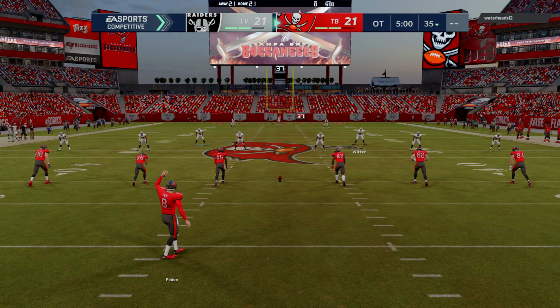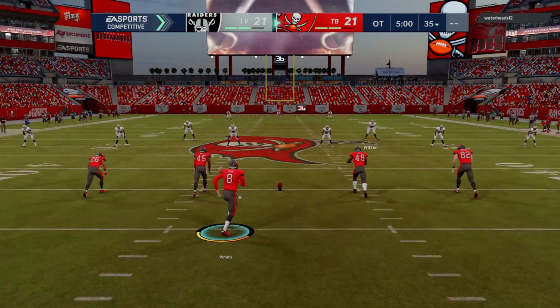Bradley Pinion to kick off for Tampa Bay. So a tie ball game here as the kick's away.